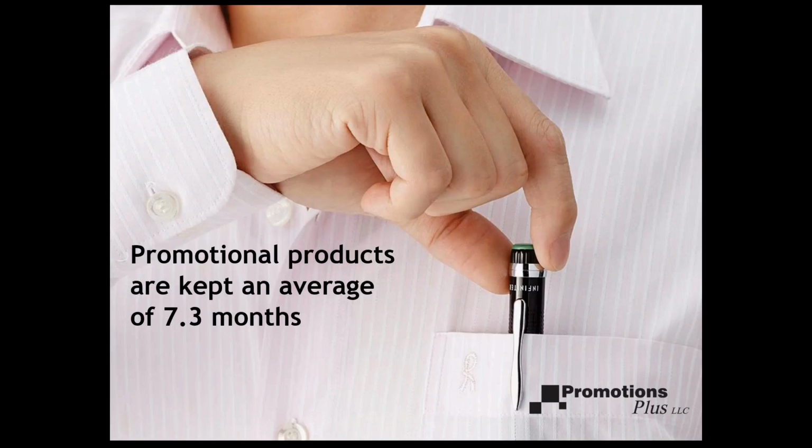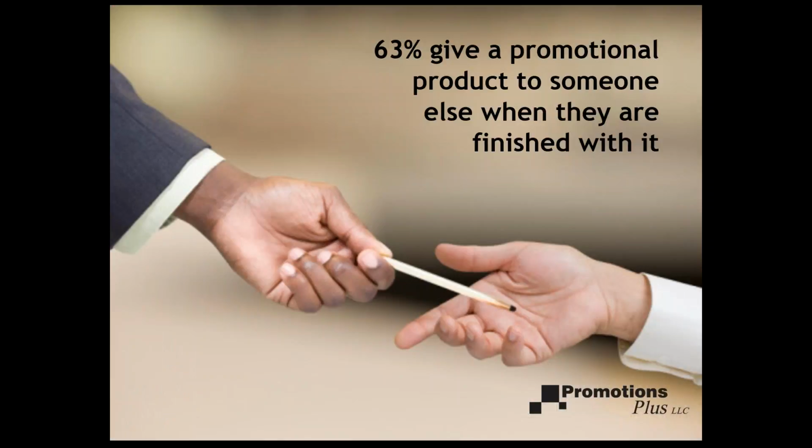Promotional products are known to have a lot of longevity, especially when you compare those to newspaper and radio advertising. Some products can be kept literally for years. In many cases, when someone has a promotional product, they will give it to someone else, so your brand exposure is doubled.